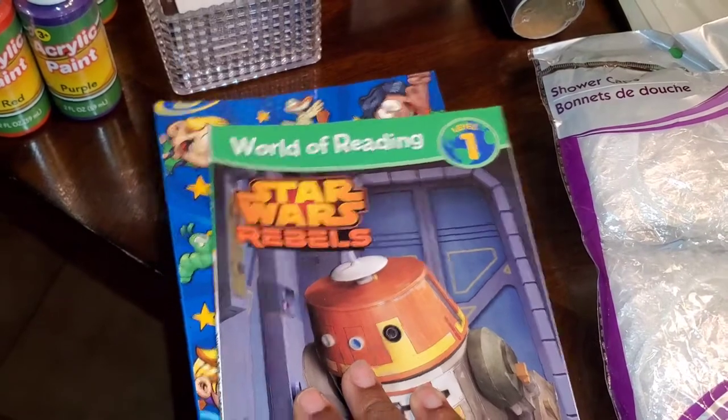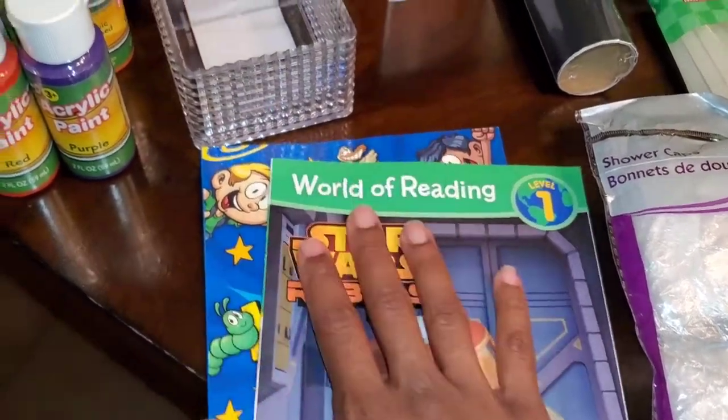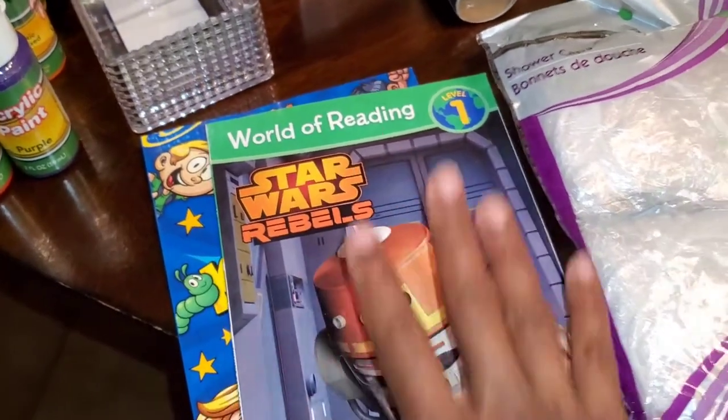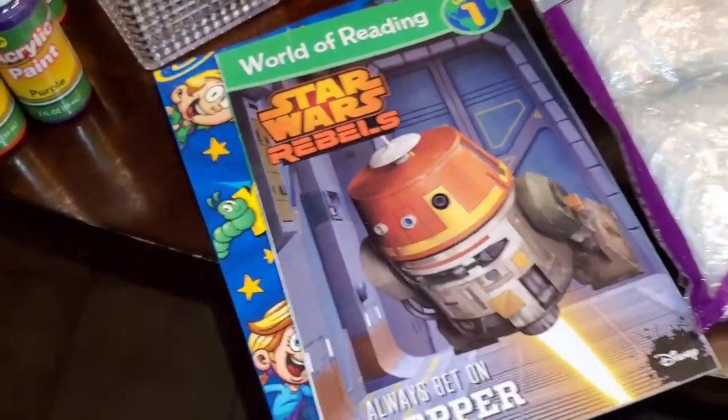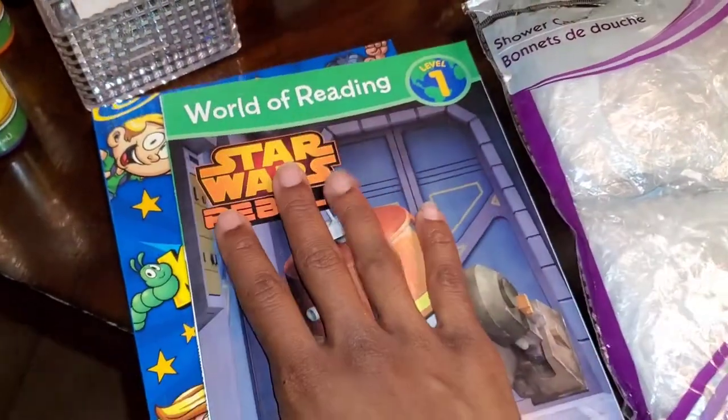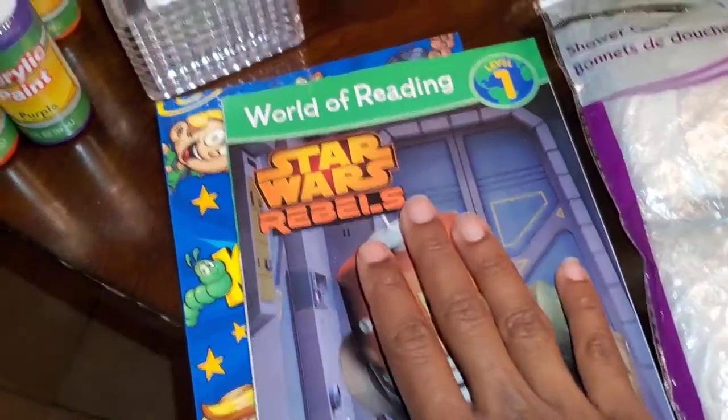These were 99 cents a piece. I kind of had to dig for those though. They do have a lot of books and learning and coloring and things like that. Dollar Tree, I normally get their workbooks from, but I came across these in the 99 cent store, so I grabbed them.